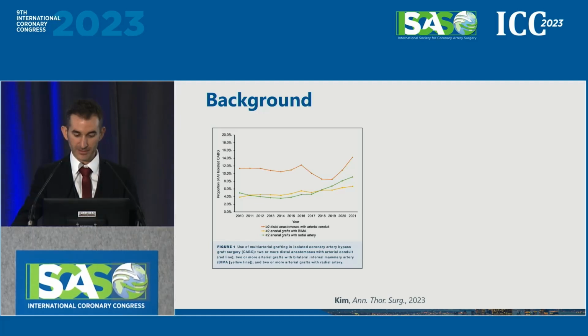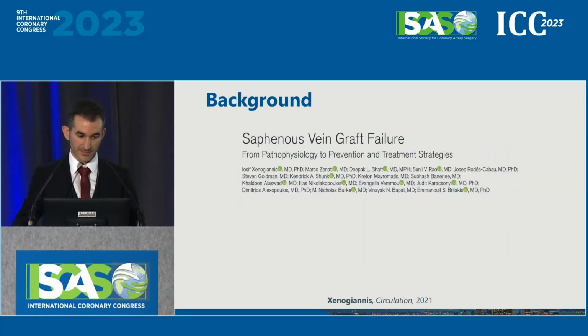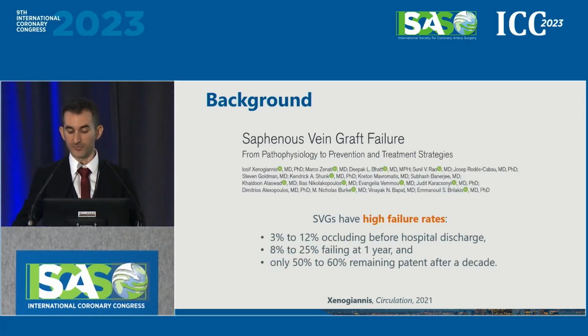This is a figure from the latest STS report showing that the use of multi-arterial grafting in isolated CABG is still limited, around 14% in the United States. And so this means that saphenous vein grafts are still the most used conduits for CABG. Unfortunately, this comes with a big toll to pay, which is a higher rate of failure, from 3 to 12% before hospital discharge, up to 25% failing at 1 year, and only 50 to 60% remaining patent after a decade.